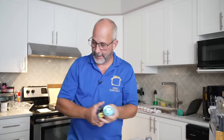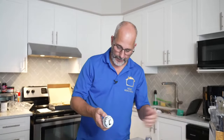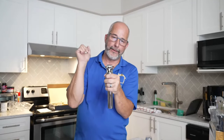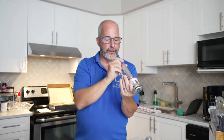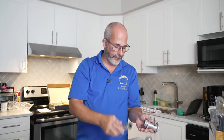All right. Now here's what you're going to want to change it to. Something metal, preferably. All right. Now here we go. Here's a different kind of pop-up. That's closed. That's open. It's called a pop-up drain. There's no mechanics inside that pipe. Okay. There's nothing there. All right. Really, really simple.